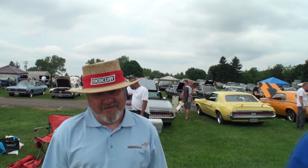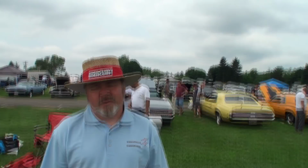Let me ask you a couple of questions. Sure. First of all, 1965 Ford Comet Cyclone. Do you see these at all? No. They only made 13,347. How many do you think still exist? True ones, there's probably less than 50. Less than 50.